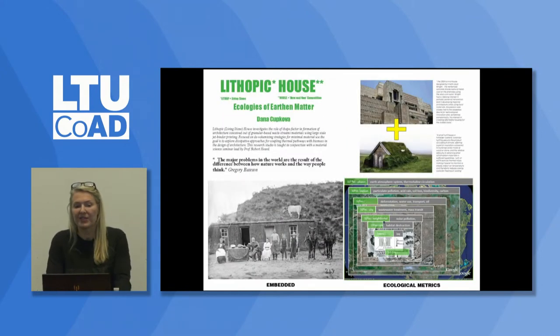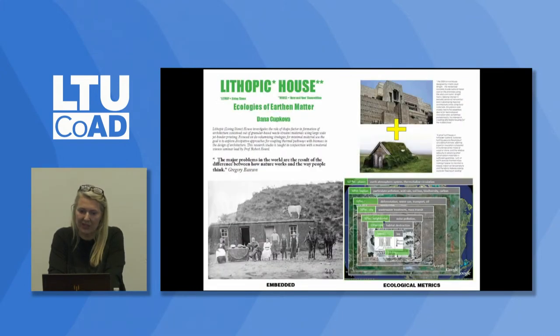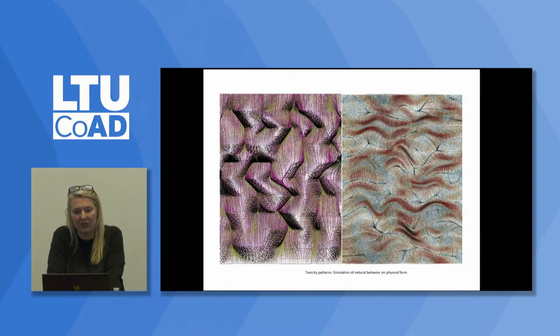So what does it mean for how we design all these things? How does it scale up into architecture? How is it potentially linked to this idea of a post-industrial context with high levels of pollution?